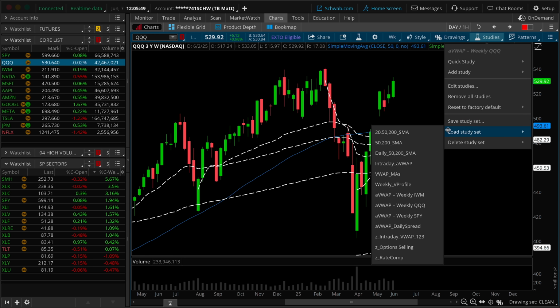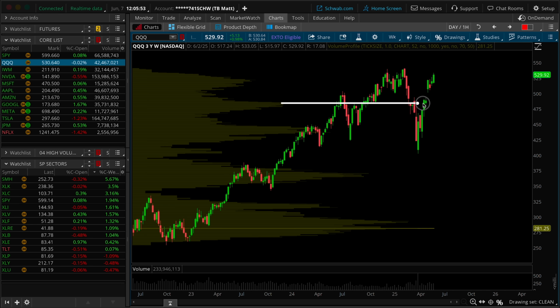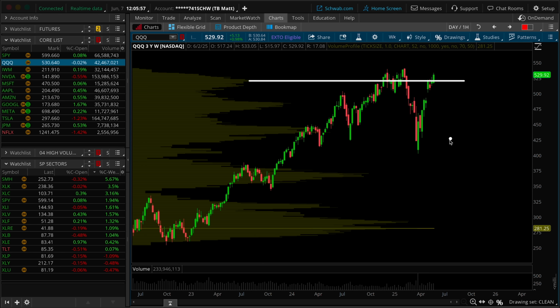And of course, our volume profile, as we zoom out, is one volume node that we care about, and we've been breaking out above that the entire time. If we check in on this high volume node, would you look at that? Even above the upper high volume node.